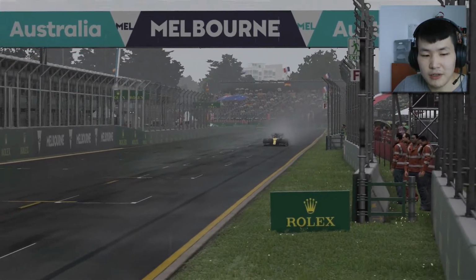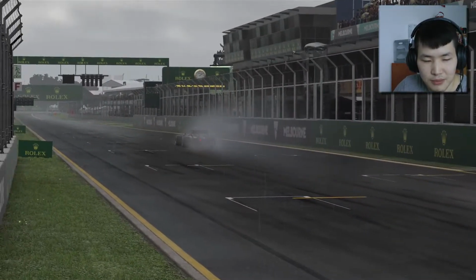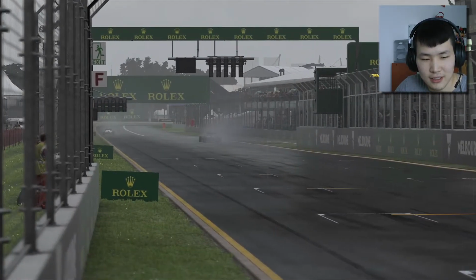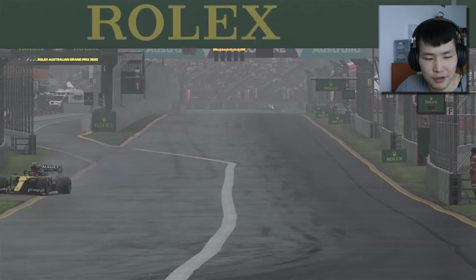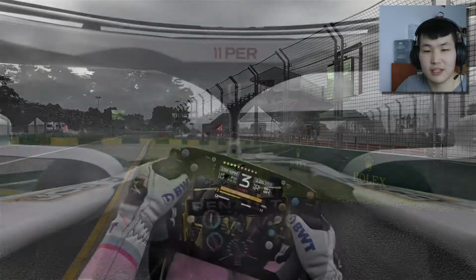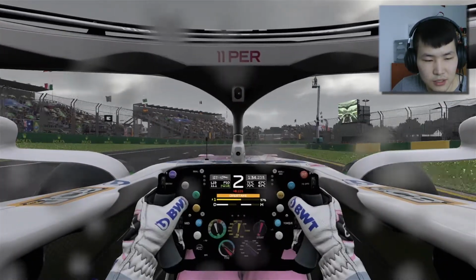Just up the road again, Esteban Ocon has an engine failure, a mechanical failure. Just stops the car pretty much, and he parks his car right at the pit exit, and you can see yellow flags being shown. It is kind of a dangerous position to be parking your car, and I believe this triggers another safety car. Yes, it does. It triggers a safety car, and this gives us optimal time to pit.